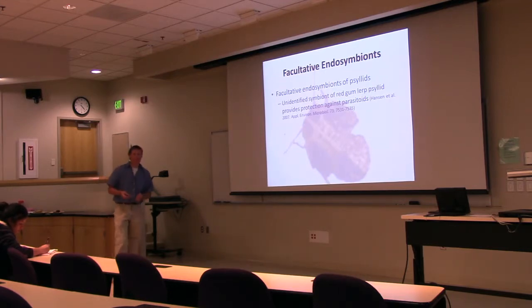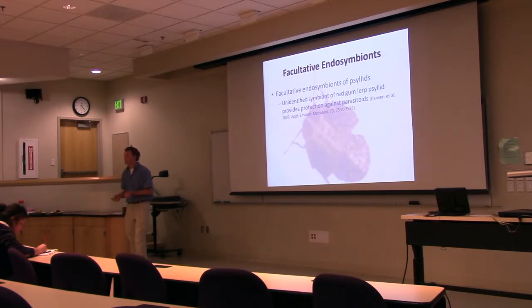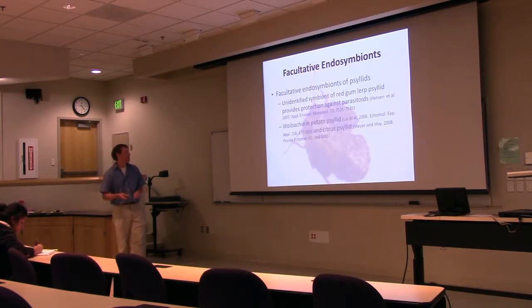There is an unidentified symbiont in an invasive psyllid in California that protects it against parasitoids. It's kind of a neat relationship. You look at where it's located in California, and basically the parasitoids just can't get a handle on these psyllids where the symbiont is present. We don't know what symbiont it is. It hasn't really been identified yet, but it seems to be an association there anyway.